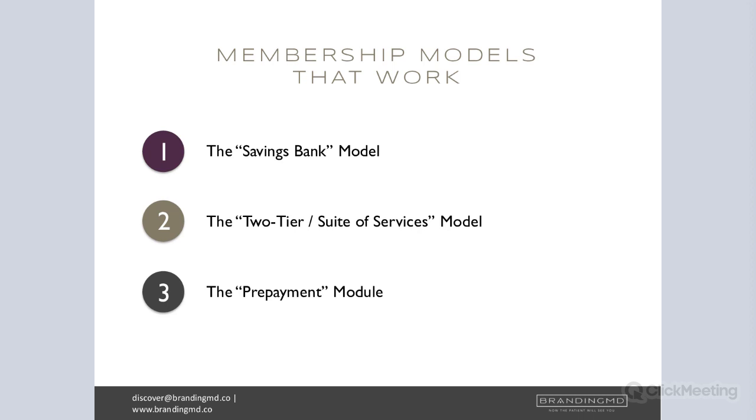So that's one model. The next model is what I call the suite of services, or two-tier model, right? So you may offer a membership between $79 and $100 a month as your first tier, and $150 to $250 as your second tier. And every month they get a set number of services. For example, a free chemical peel every month, or every few months. They get a hydrofacial every month if that's something you offer. Maybe they then get a certain discount or savings on all your other procedures and services. And in addition to that, they might get a locked-in price for syringes of filler or neurotoxin, right? So this is probably the most popular model and the one you're the most used to seeing.